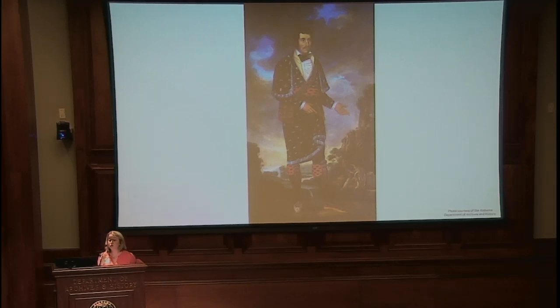Now, you can't see it here, but I really encourage you to go up into the gallery and to look closely at this portrait. Not only is it a great example of a talented painter, but you can see the details on this outfit. You can see the beadwork that was painstakingly done by a woman and his family to put together this outfit that shows the blending of European and Creek fashion and culture.